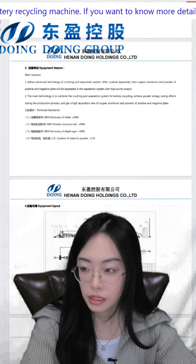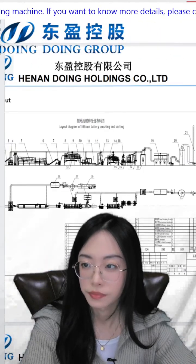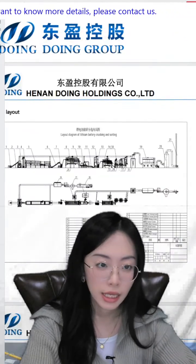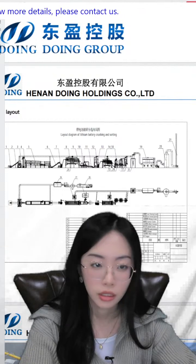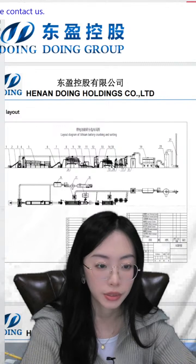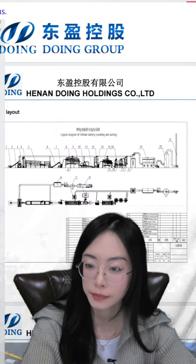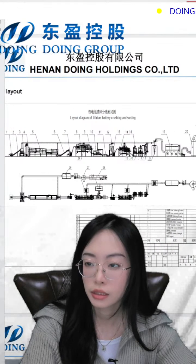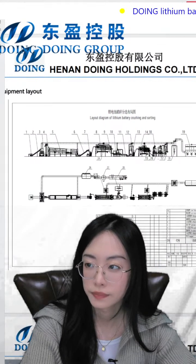And then this is the layout. It's not very clear. If you want the layout of the crushing and separation, you can contact us. We can send you directly, privately. You can see this is just served by our engineer.